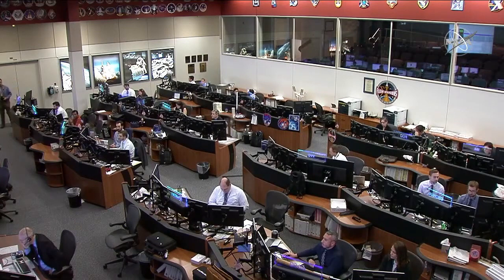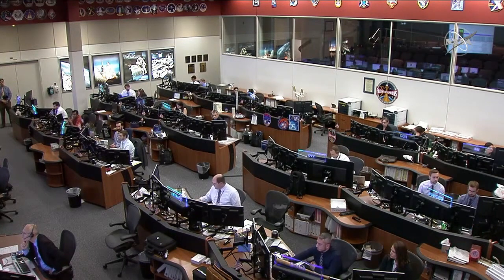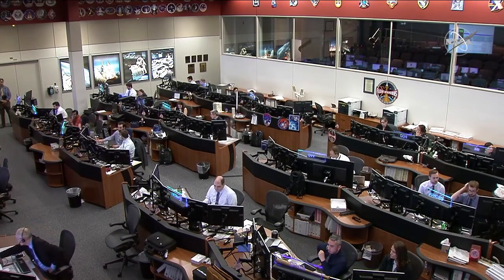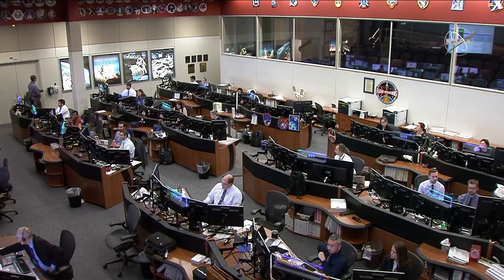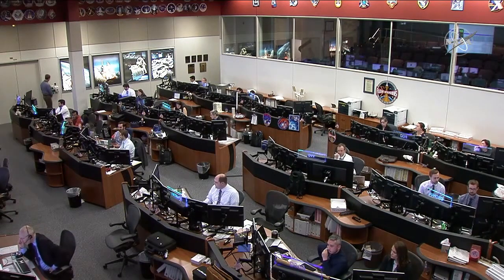Now, you may have noticed we've been showing a lot of live views from the various control rooms and the flight control teams that are supporting today's maneuver from the ground. It's expected that we'll have a gap in some live video from the International Space Station during the port relocation. This is all due to the equipment locations and orbital mechanics of some of the communication equipment on board the International Space Station.